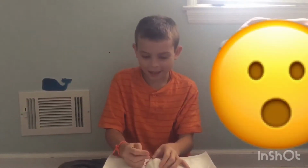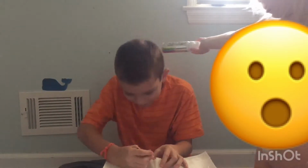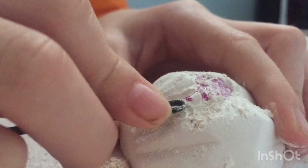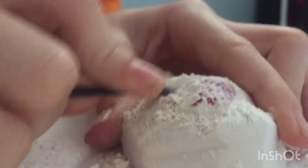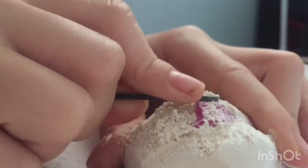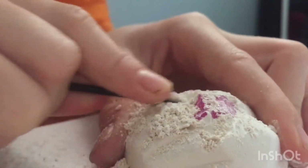Okay, so let's start digging. Ooh, there's already something. Uh-oh, it's alcohol. There's another one.